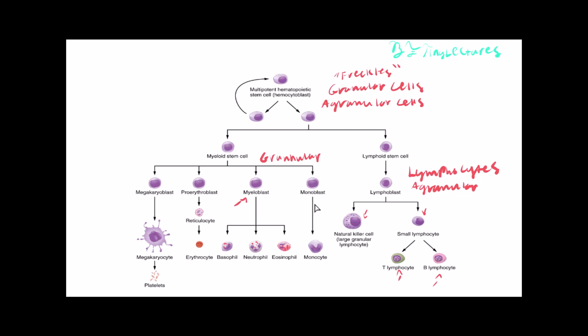The exception to this is the monocyte, also known as a macrophage, when it fully develops. The macrophage has no grains. It is agranular. And yet it acts inside the immune response and is derived from the same pathway as the white blood cells, meaning the myeloid stem pathway. So those are the two exceptions. The macrophage is actually agranular, the natural killer cell is actually granular, and for the most part, the white blood cells are granular, meaning they have these little granules inside, and the lymphocytes, for the most part, do not have those grains, and so we say agranular.